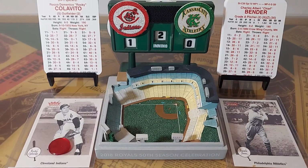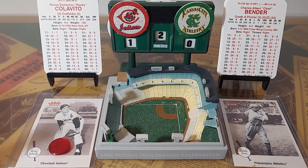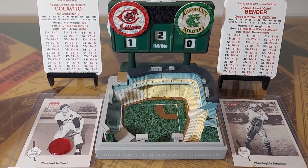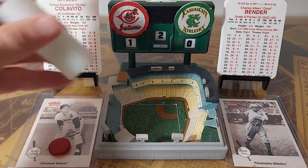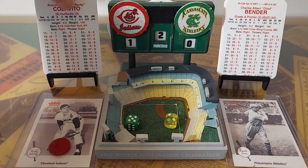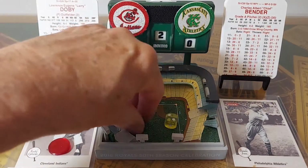1-0 Cleveland. All right, leading off for the Indians in the top of the second is Rocky Colavito. He's followed by Larry Doby and Lou Boudreau. Colavito is one of my all-time personal favorite players. He's very popular in Cleveland, but also was popular when he played in Kansas City in 1964. Here's the pitch to Colavito. That play result has an X. Bender has the X. Colavito is struck out looking. U-turn back to the dugout. Larry Doby.